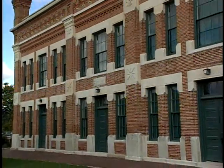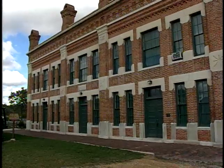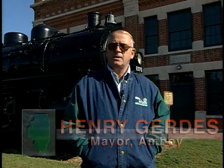This building was built in 1876. It was started and finished in 1877. Each one of the 17 rooms served a specific purpose. And for many years, there were quarters where people could stay overnight and catch the passenger train out of here the next morning.